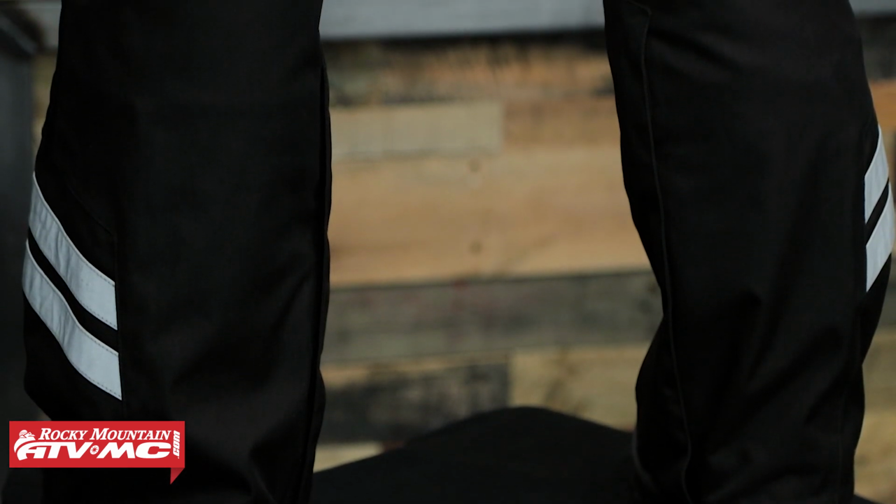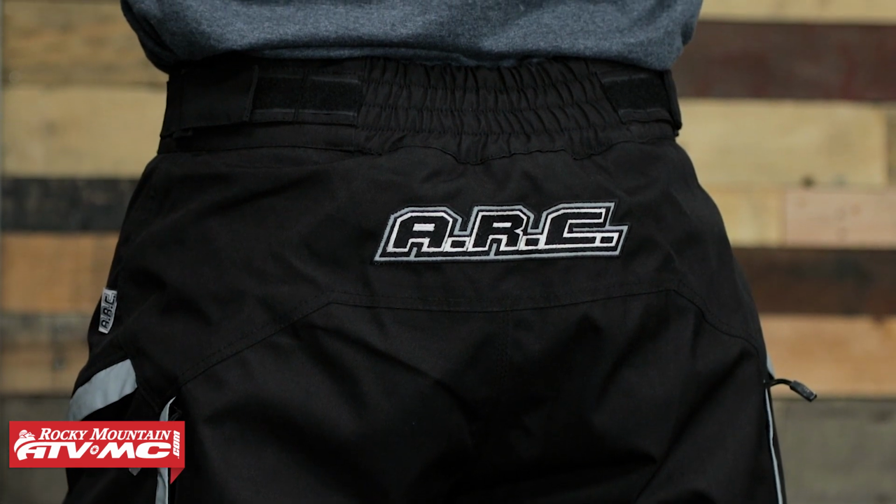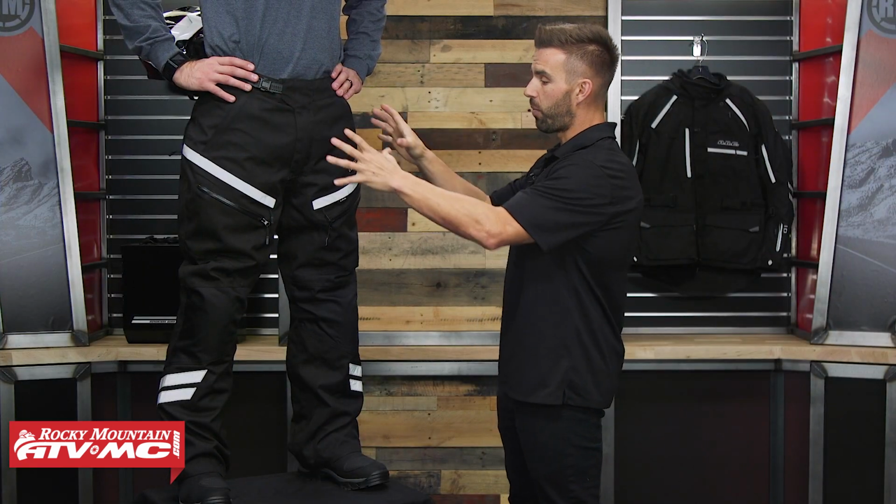So Josh is wearing a size 34. The main body is going to be a 600 denier, but over top of the knees, you're going to have a ballistic polyester fabric, so it's very abrasion resistant. You are going to have the waterproof liner that is built in, and a removable thermal liner as well. CE rated armor in the knees, you are going to have hip pads, but keep in mind those are not CE rated. 4 pockets in the front.